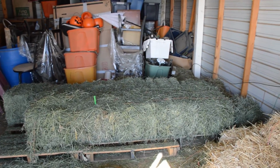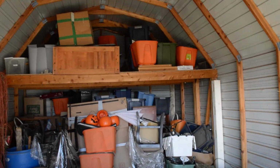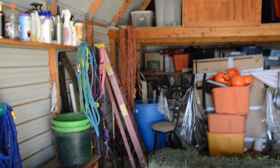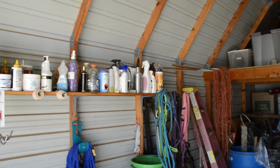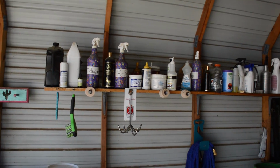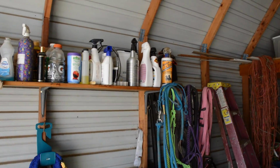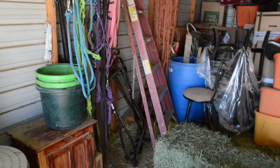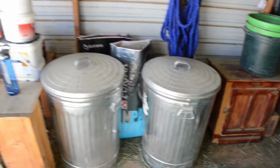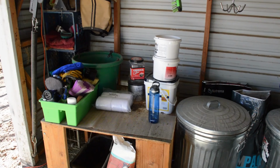So basically I get the front part of the barn, and then the back part of the barn is for storage. So I have all of my horse related stuff up here that's not in my first aid kit, but I have a lot of first aid stuff up here because I do end up using that a lot. Just random things, but this is a good space. There's the boys' feed, my water bottle.